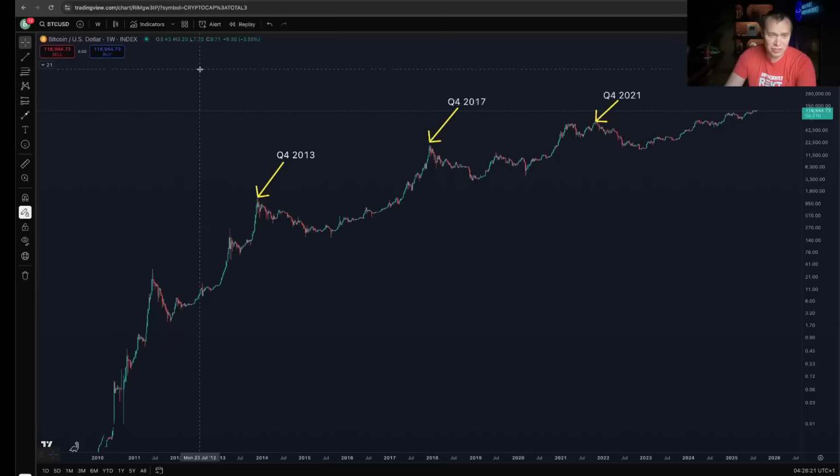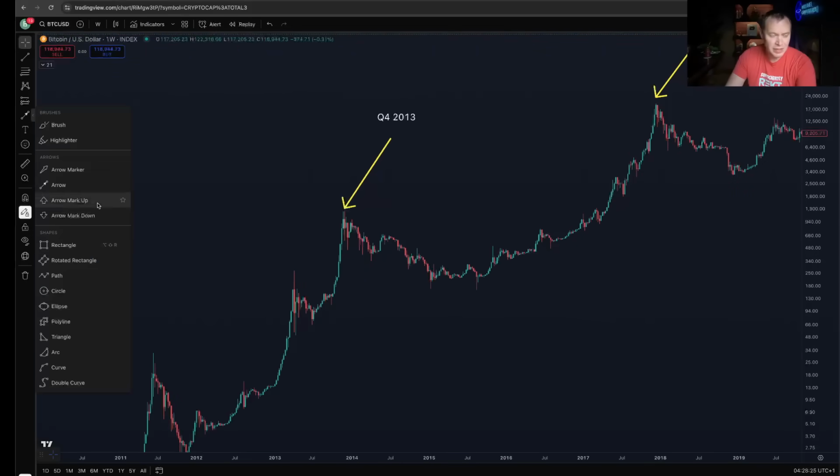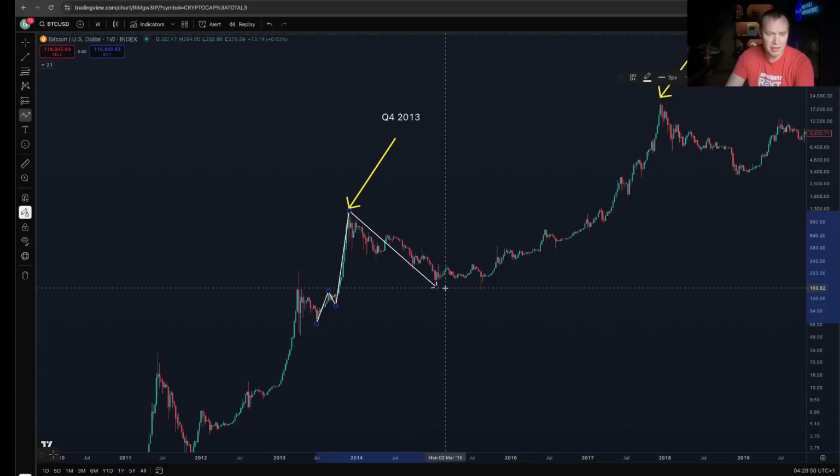So the way this historically works, and we'll go through it cycle by cycle, is Bitcoin goes up in July and August, gets a pullback, generally speaking, to the bull market support band in September, and then goes into the market cycle top in Q4 of the post-halving year, which sets up the midterm year bear market.